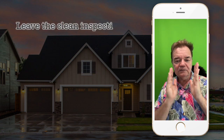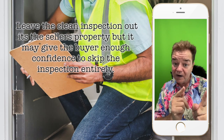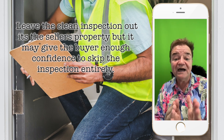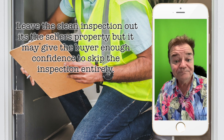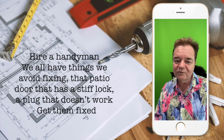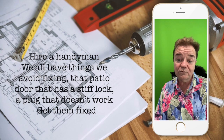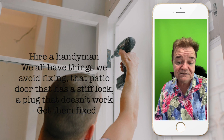Leave that clean inspection report out. It's the seller's property, but it may give the buyer enough confidence to skip the inspection entirely. Hire a handyman. We all have things that we avoid fixing. That patio door that has a stiff lock, a plug that doesn't work. Get them fixed.